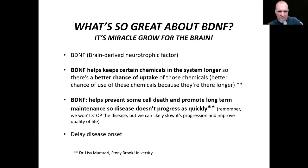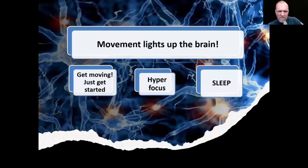All right, let's move forward. So movement lights up the brain. We want to just get moving. We want to just get started because if you're like me, I love being on my couch. I could be a couch potato and be very happy, except that I probably wouldn't feel that good because I wouldn't be moving. So we need to get moving because once you get started, you probably get the energy to keep on going.